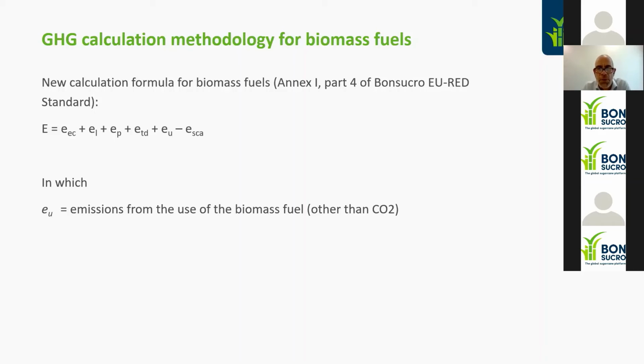I think there are no energy producers, as far as I know, in this meeting. So in that case, the factor is not relevant to you. It's only relevant to the power plant which is using bagasse briquettes or bagasse pellets, and which has to do the total greenhouse gas calculations, including this new factor EU. Again, for the full details, please look at Annex 1, Part 4, where the methodology is spelled out in all detail.